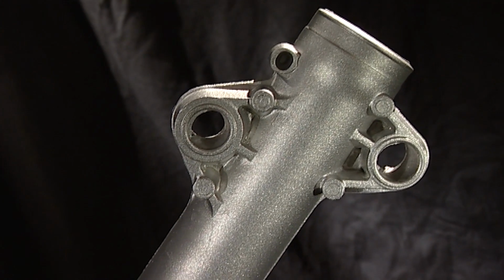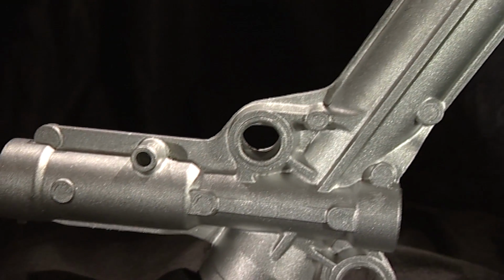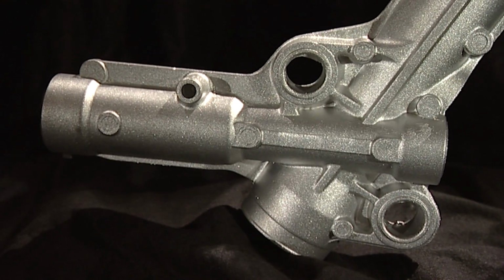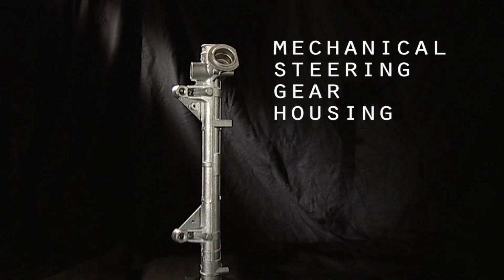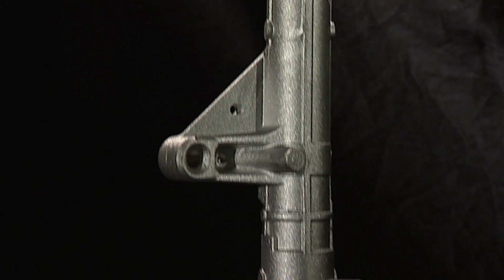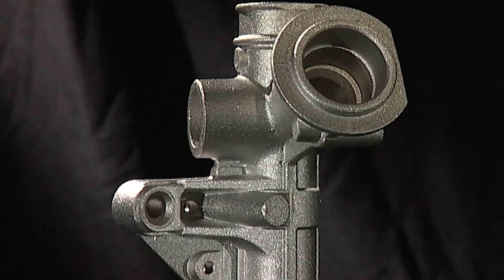These complex housings are required to be of an extremely high integrity and leak-free after extensive machining. Since 2007, we've seen a significant shift from hydraulic to mechanical steering gear systems. This has mainly taken place in the smaller car sector, such as the Fiat 500 and Ford Ka. Castalum produces 100,000 gear housings per year for this market.